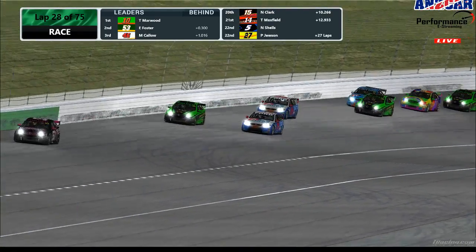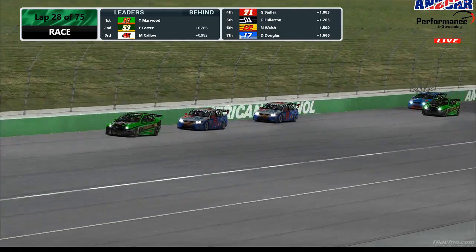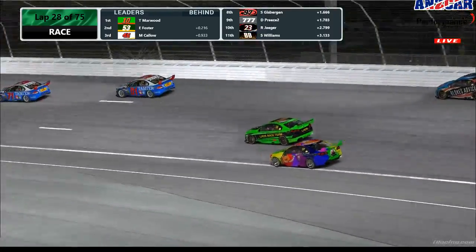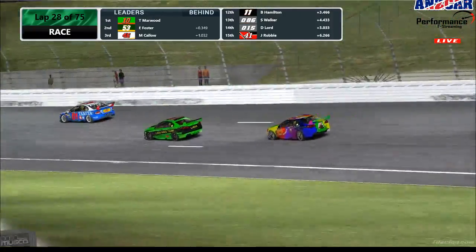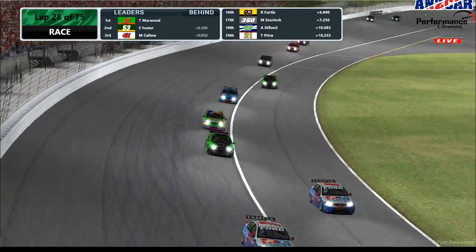Yeah, looks like Callow's going to take that one. Ooh, Sadler was a little bit loose again. Yeah, Callow's got that. Well, right behind them, there's that rainbow car again, Van Gisbergen up into 8th. He's just absolutely picking them off, isn't he? Yeah, he is. It's been a good race.